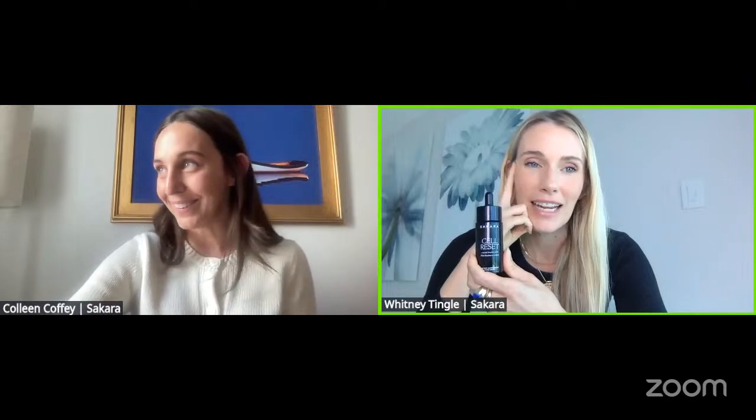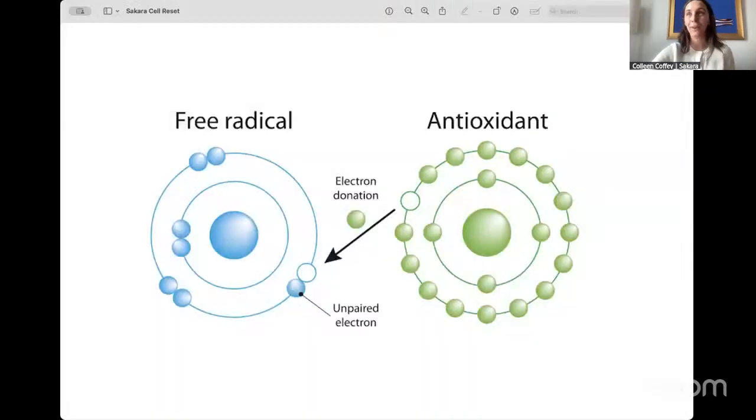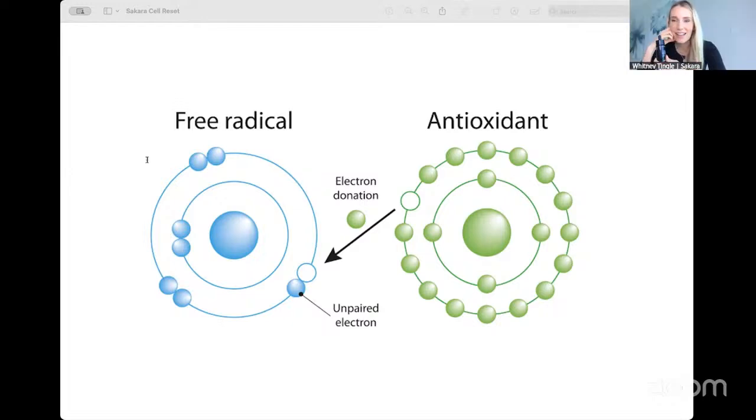Yeah, so I know that you have a little graphic here. Can you take us through and teach us about oxidative stress? Where does it come from? Okay, so I'm going to pull up my screen and share this image. I'm very much a visual learner, and I feel like for this one, it's easy to have something more tangible to see what's going on in this explanation. Take us to science class, Colleen. I love to do it.